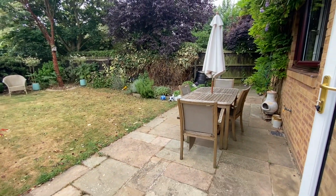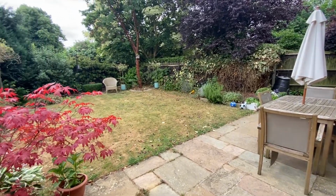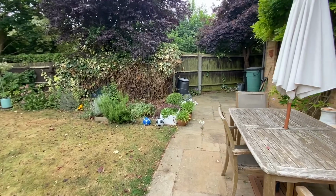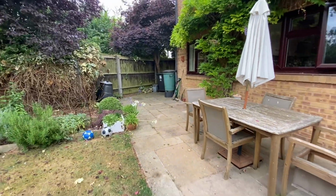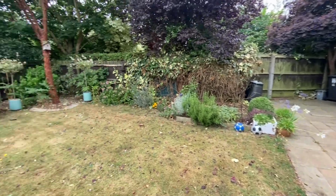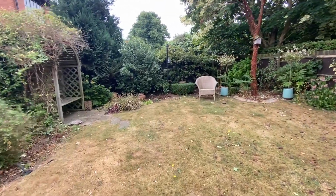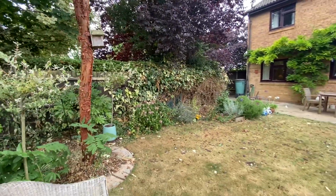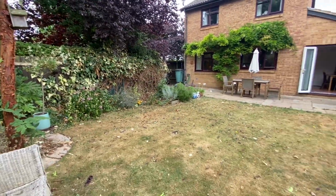Outside to the front of the home, the recently replaced driveway offers an abundance of parking, leading to the garage. There is a lawn front garden, providing potential for even further parking and side gated access to the rear. The rear garden is southerly facing and benefits from lawn, patio seating area and being fully enclosed.